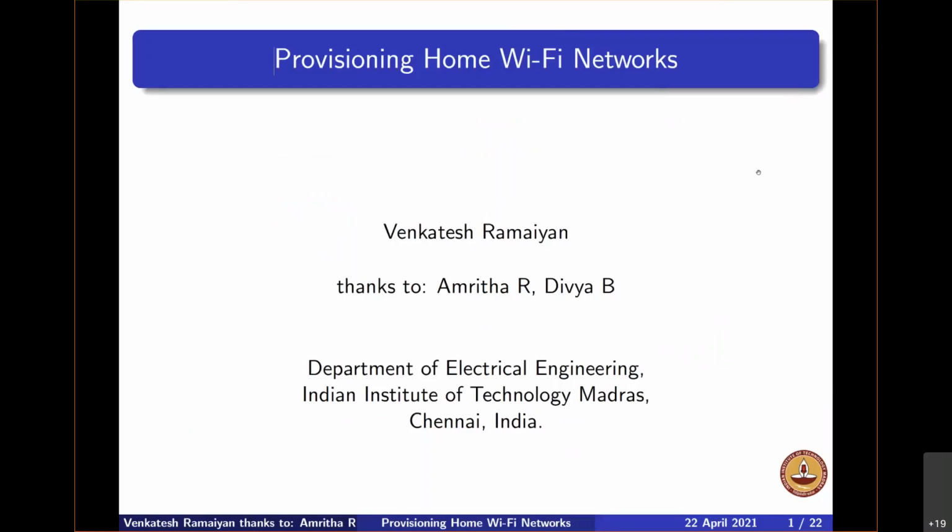So today's talk is going to be on home Wi-Fi networks. It's going to focus on performance of home Wi-Fi networks and hopefully some insights on how to provision home Wi-Fi networks based on some experimental study. This was a work done in the Department of Electrical Engineering, and my students Amrita and Divya did the major part of the work, and I'm just presenting it here. Next slide, please.